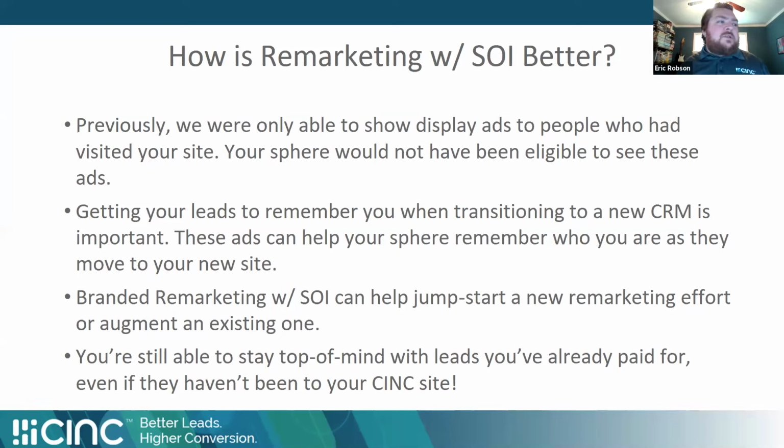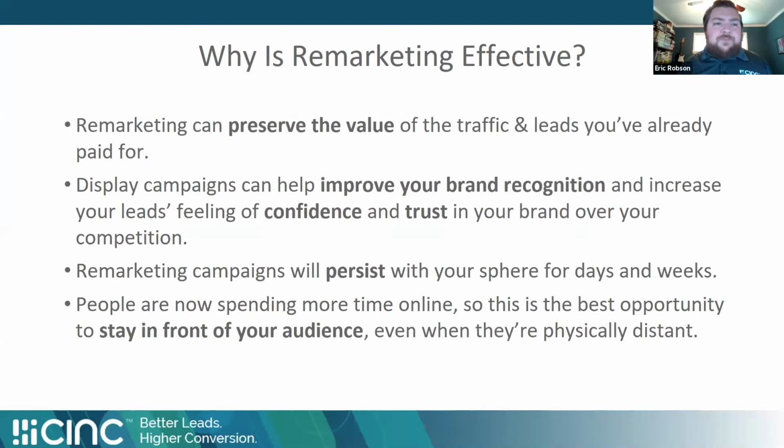And that can be really important to stay top of mind with those people that you've had a relationship with. If you're in the middle of a transaction or you're transitioning platforms or something like that, being able to stay top of mind with them so that they don't lose that thread when you start them on drip campaigns or auto tracks or whatever nurturing mechanisms that you're using through CINC, you're able to keep that relationship going with them. And even if they're external, even if you're doing something else with them entirely, this kind of campaign can keep you top of mind with them. And so that's pretty valuable.